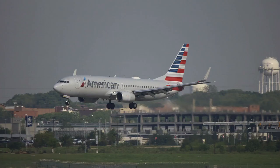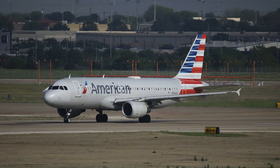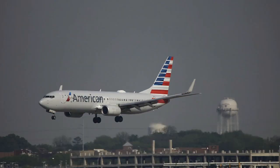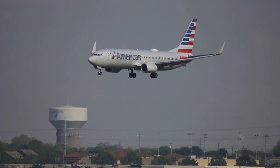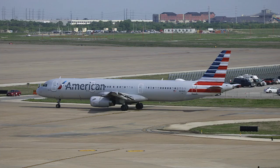And more aircraft with the 150-600. Actually, I think I changed lenses here maybe. But anyways, American 320 blasting off, CFMs, 737-800. I hope I kept the one. I think I did put it on at this point because, man, it's so much better. Here's the 737. There's the clock tower that JJ and the guys got to go into. So that's really cool. Here's the 175 for Envoy, American 737-800, ERJ 175.